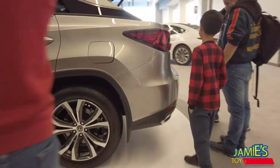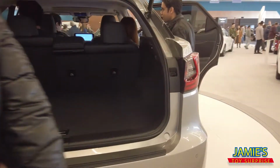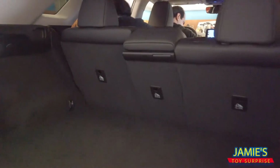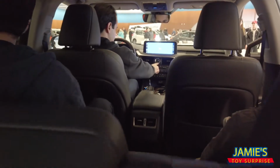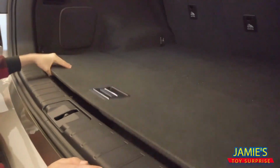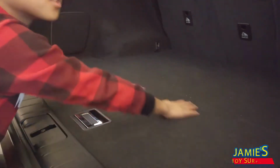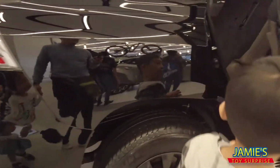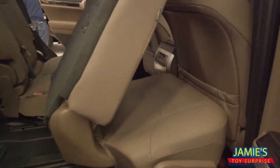Yeah, I'm always a big fan of Lexus. Wow. There's a lot of space in the back, or you could put your luggage and stuff. Look down here. There's a spare tire right here, which most cars have. There's a lot of space here. You can even sleep here. It's cozy, fuzzy. I really like that.